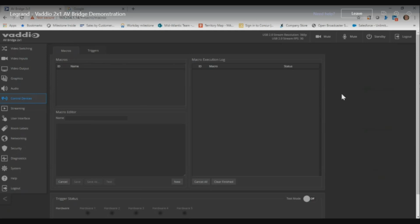Bob mentioned that the device is able to execute macros based off of simple trigger recalls. So this is where you would use your macro editor to build that macro and then assign it to one of the hardware triggers. This is really designed primarily for applications where you want to do some basic type of automation. Maybe it's switching inputs, turning the stream on and off, swapping your picture-in-picture, but they don't want to necessarily have any type of control system, or they don't want to have to defer to using the web interface to execute that control.